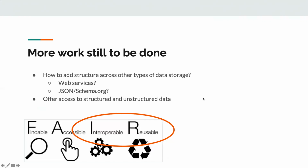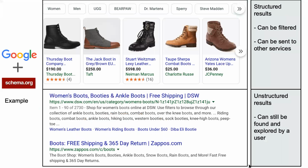But this opens a really interesting possibility. If we have a common web services API or schema.org, we could use that to build smarter structured searching across all of our sites, whether you're Tripal or something else. And so I think there's a lot of interest, hopefully in this group and more broadly, to develop some of these structured data mechanisms. And that would move us from not just being findable, but also to being interoperable and reusable with our data. So this is not an idea that I really came up with out of the blue.